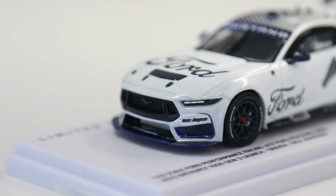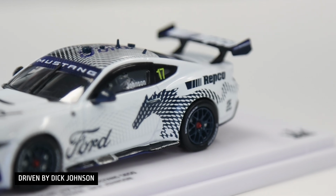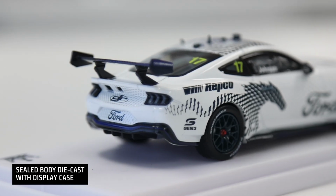So first up we have the 2022 Gen 3 Ford GT Mustang, as driven by Dick Johnson. So when Supercars was starting to release the Gen 3 program, they got Dick Johnson to drive the Mustang, and they got Greg Murphy to drive the Camaro at Bathurst in 2022. We've gone and modelled that, and it was actually probably one of our most popular 18th scale cars that we've done out of the Mustang series, and now we've done it in 43rd.